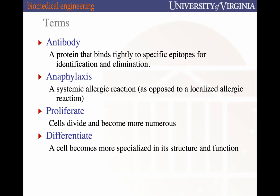Anaphylaxis, we talked about this with the complement system really briefly, but anaphylaxis is a really large systemic allergic reaction. So there are local allergic reactions where maybe your tongue gets a little fuzzy, or maybe you have some hives on your skin, but anaphylaxis is a systemic wide reaction where your body temperature drops, your blood pressure begins to drop severely, and you can go into shock where your blood is literally not able to perfuse organs sufficiently, and you can go into organ failure. And so anaphylaxis, when we hear that, just think of a large systemic reaction.